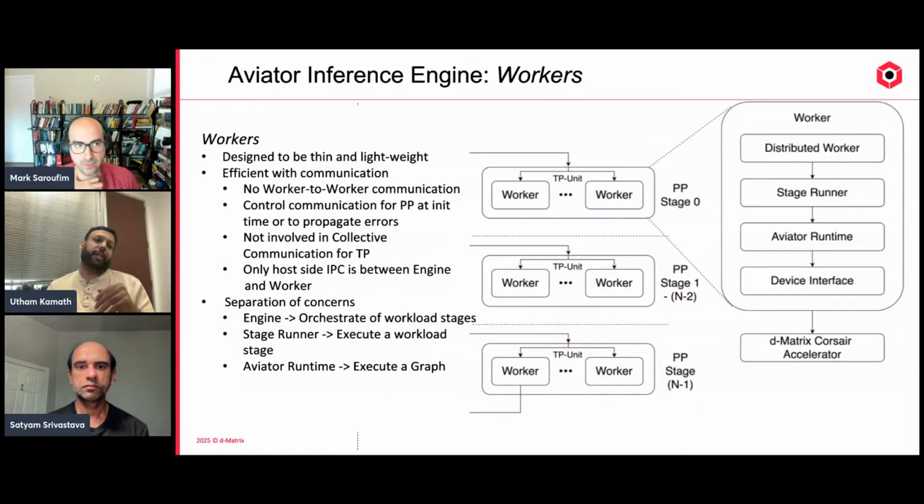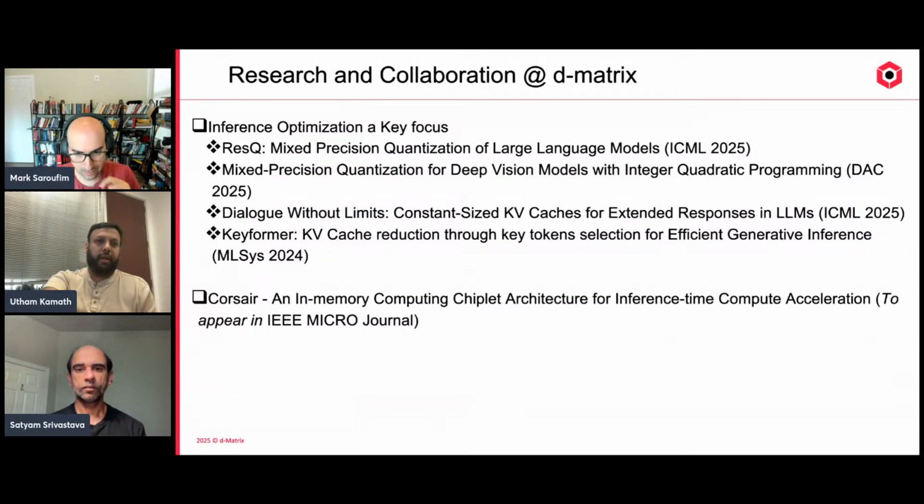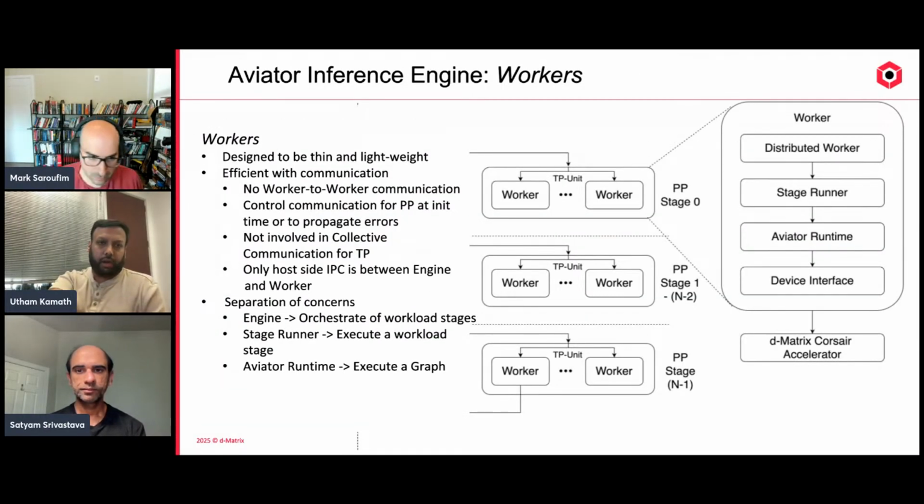And for a given stage, it calls on to a block called the stage runner that executes a given stage, right? And stage runner essentially interfaces with the runtime that you saw above, right? A stage can have multiple graphs, for example. So stage runner is going to go ahead and execute one graph at a time by calling on to the runtime. And runtime handles the lower level management of graph execution. So yeah, this is what I had about our execution stack.